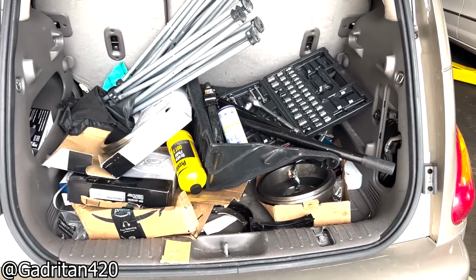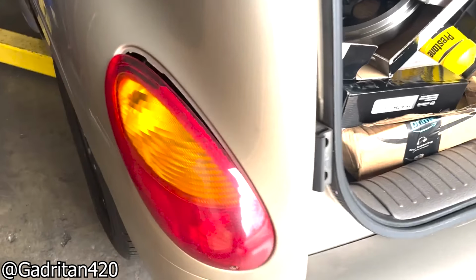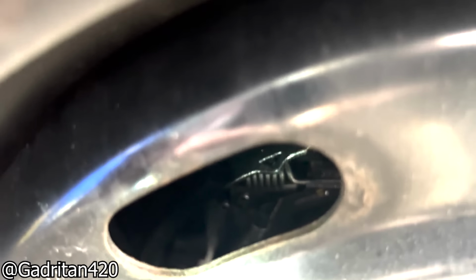Customer states need new shoes. They have everything here. Oh, there's your problem.